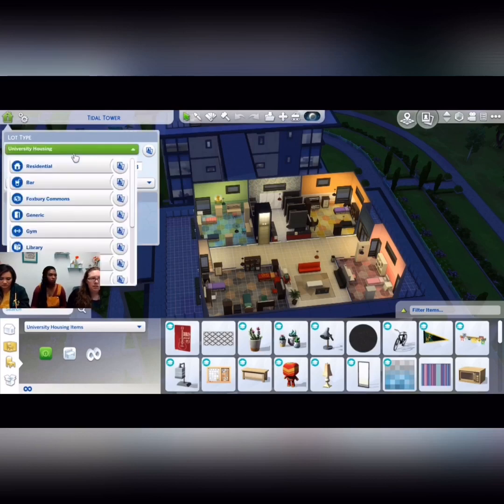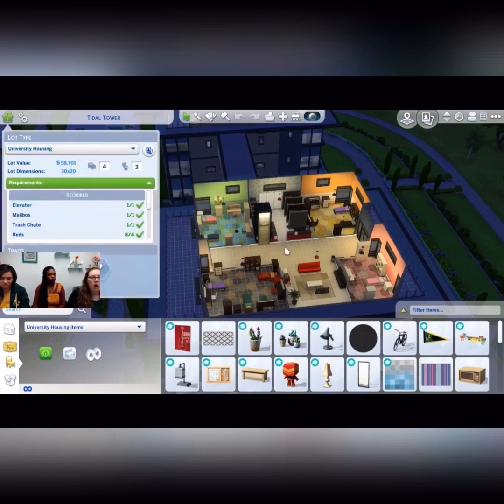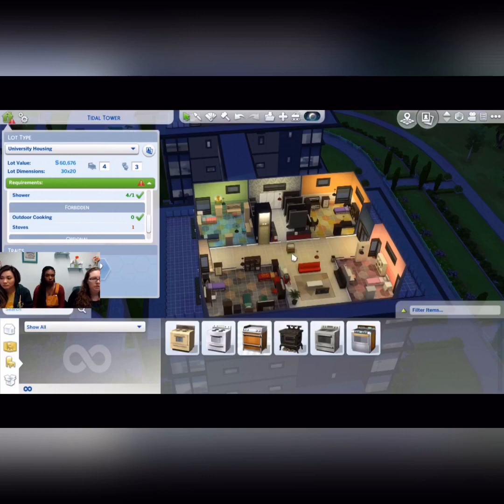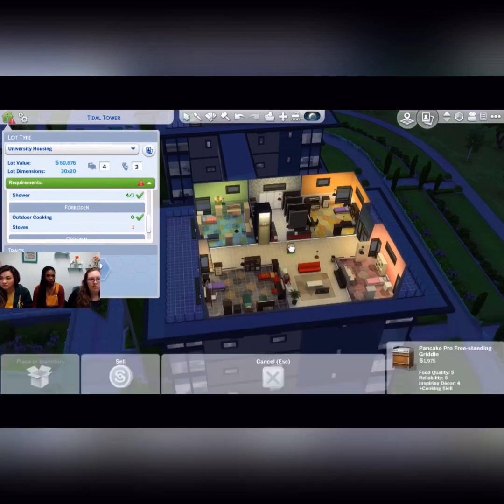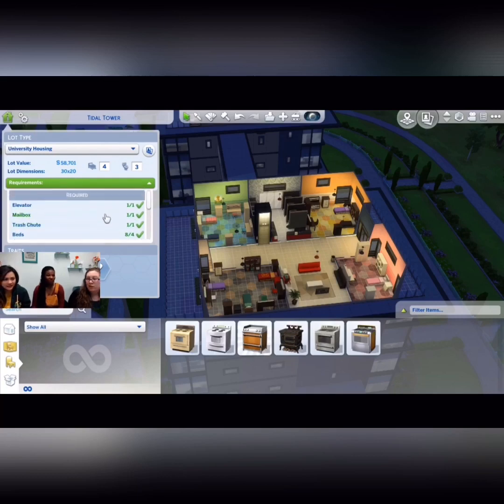So in university housing, as I said, this is a lot type, a venue type, and there are certain requirements. On these specific penthouse slots, you are required to put the elevator, the mailbox, and the trash chute. For other university housing, you have to have a bed, a toilet, and a shower. You cannot have cooking or stoves. Anything that cooks things, you won't be able to put here. If I put down this stove, it now becomes invalid, and you cannot finish the building with it. And then, of course, waste disposal. Don't forget that sometimes your trash might pile up.